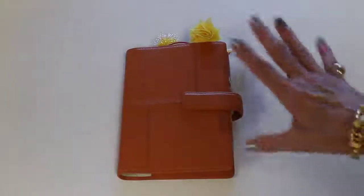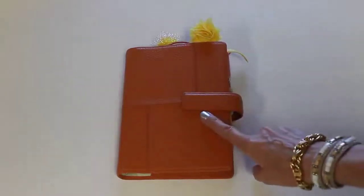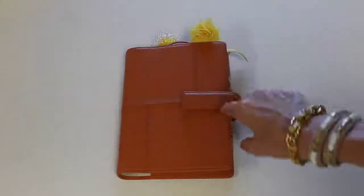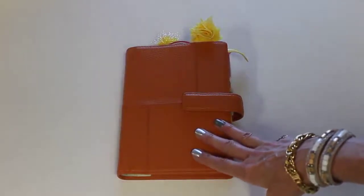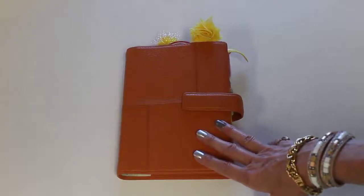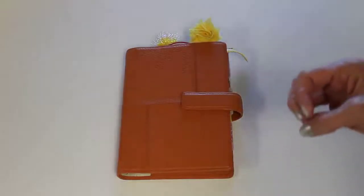And I am so excited to show you today my compact Franklin Covey planner. It is my first ever compact Franklin Covey. Now, I showed you a few videos ago where I filled up and was ready to use my Kate Spade, and I have to tell you, that was the last time I've touched it. I don't know, guys. The Franklin Covey is my planner.